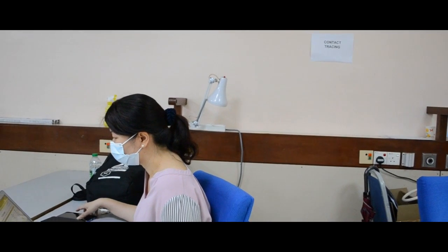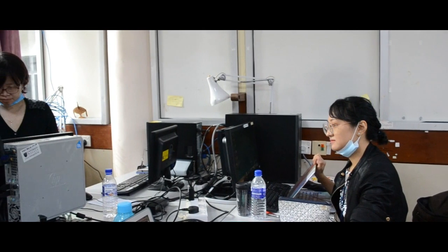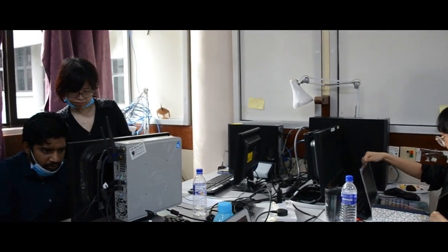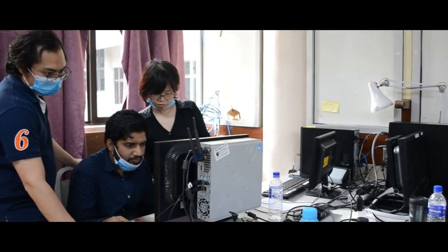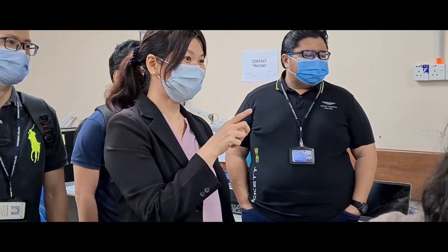And once the healthcare workers have done the risk assessment, we put them under daily surveillance. What we do during daily surveillance, all the healthcare workers, we will ask about the symptoms of COVID-19, such as fever, sore throat, coughing, breathlessness, difficulty of breathing, or anosmia, and GIT symptoms such as diarrhea. So when they have symptoms, we will need to do a swab for them.